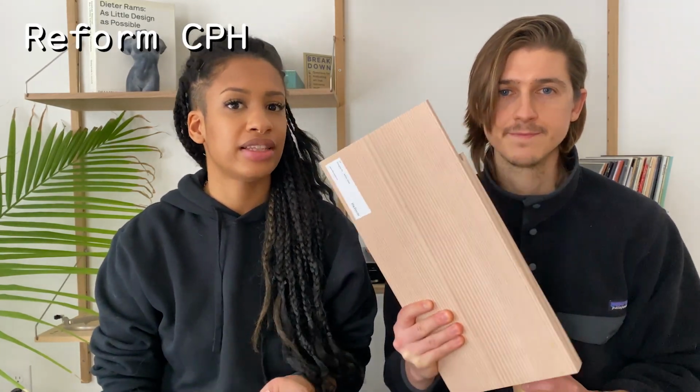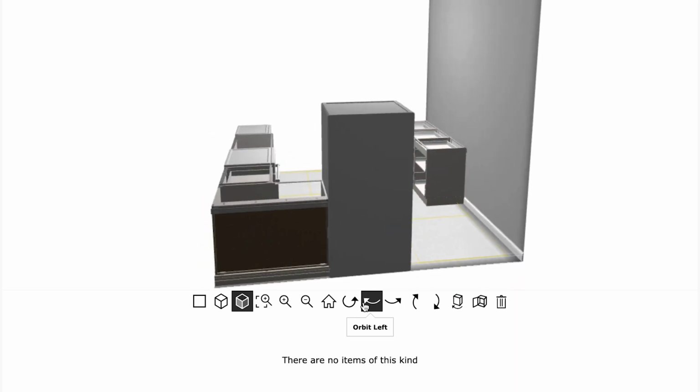Everyone gets the vibes. So for the kitchen cabinets, we decided to go with a company out of Copenhagen called Reform. Yeah, and what's cool about them is you can buy the structure from IKEA and then just buy the fronts from Reform and stick that on the IKEA cabinet structure. And you can also use the IKEA kitchen planner tool, which is what we handed over to Reform so that they could give us a quote on how much the kitchen would cost.